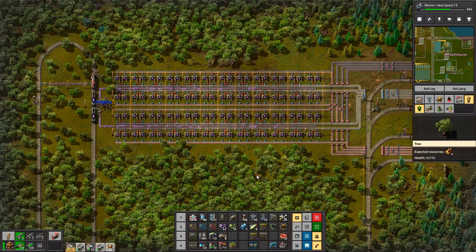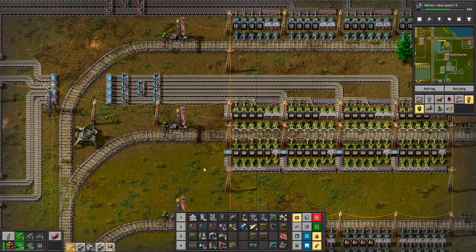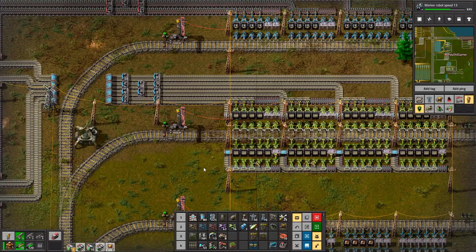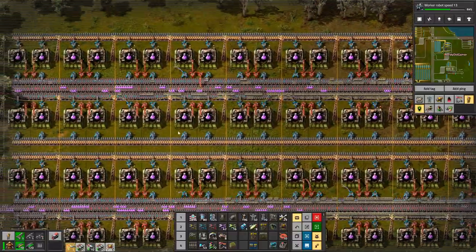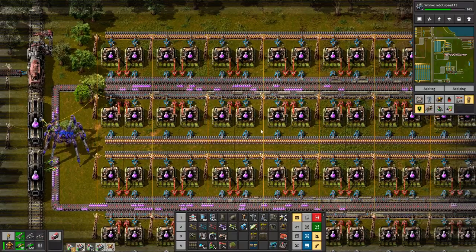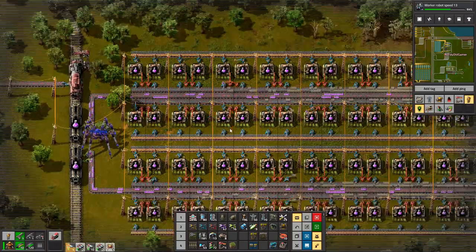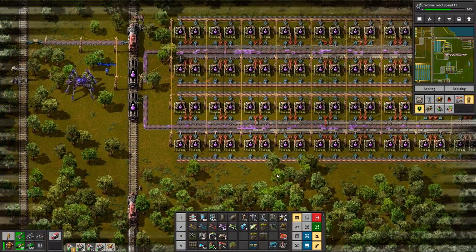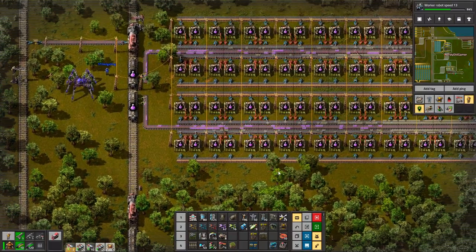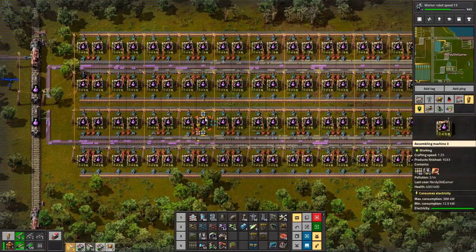Because it's a full belt. I mean, they're being delivered as a full belt. There are no gaps on those belts. No, there's not. And it's not making it down there. That's interesting. Also interesting that we're filling up two carriages with the train rather than just one. That's weird. I may adjust that slightly. But the rails are definitely not making it to the end.